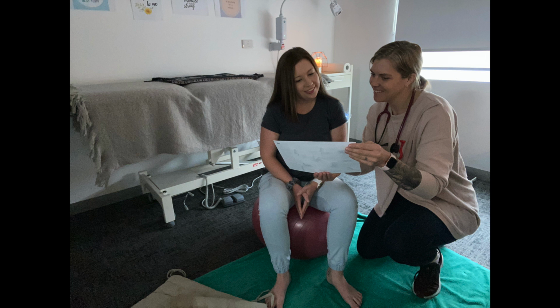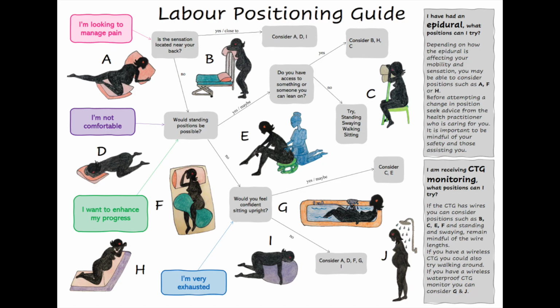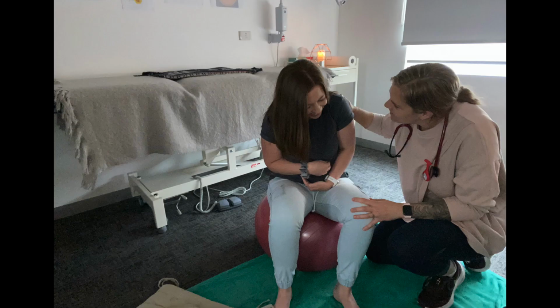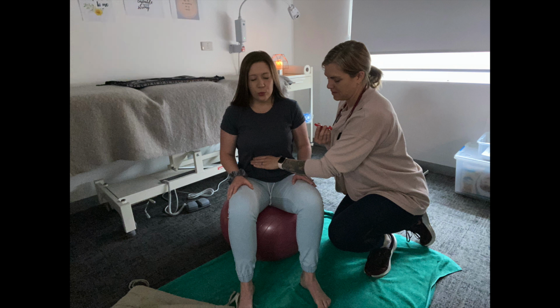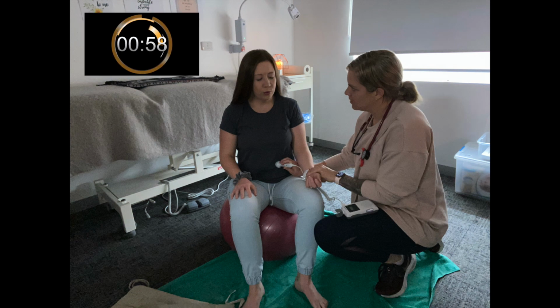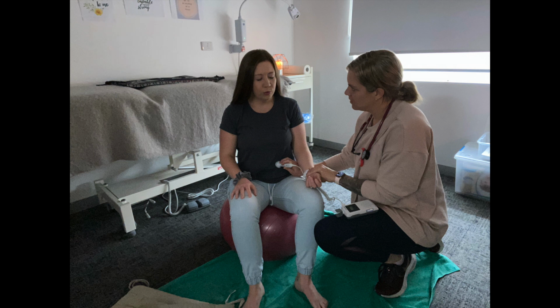In between contractions, I show Katie and her partner the birth space and all the options she has for labour and birth. Katie yells, "Wait, I'm having a contraction." I gain Katie's consent to palpate the contraction, which lasts 60 seconds, and then continue to auscultate the fetal heart for 1 minute whilst feeling maternal pulse to differentiate between them.